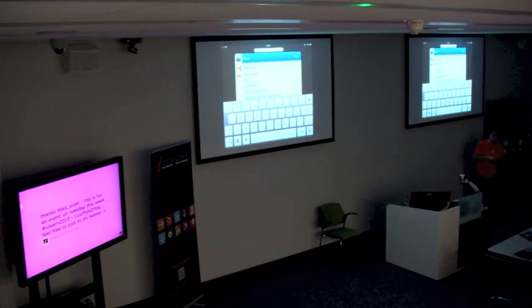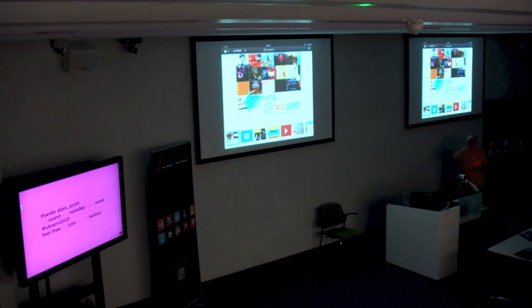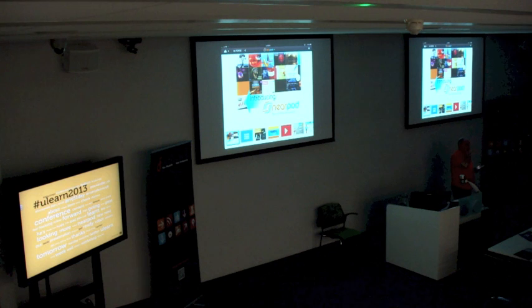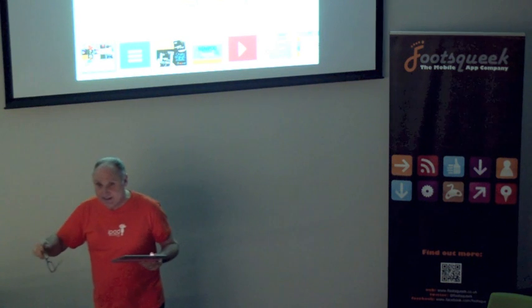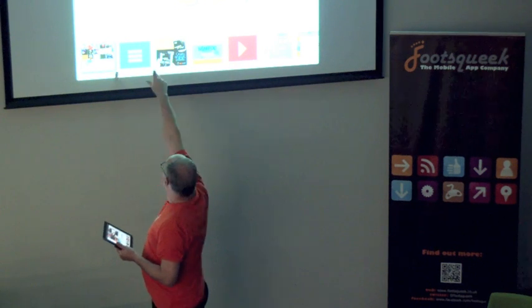If you tap on it, it will launch, and the first time it launches you'll see there's a teacher element at the top. Don't do the teacher login, because you're pupils. It will ask you for a PIN number. So at the start of the lesson or in advance, I'm going to give you the PIN number for the lesson. The PIN number is what you see at the top.